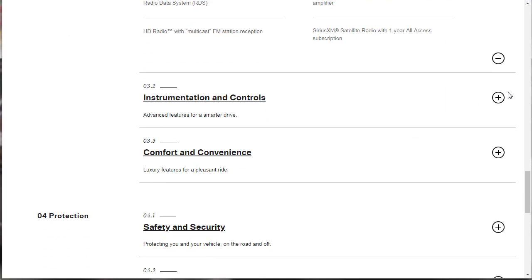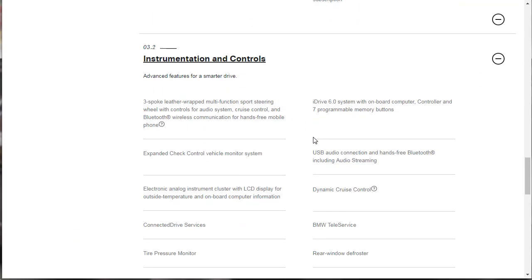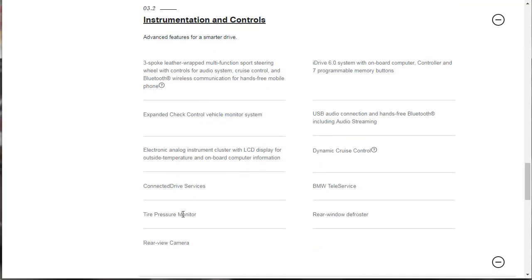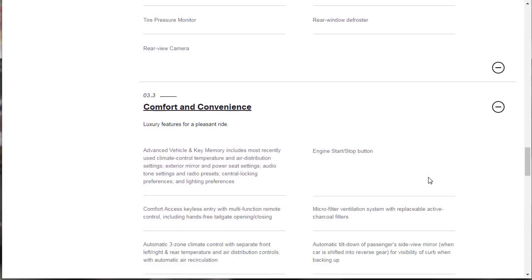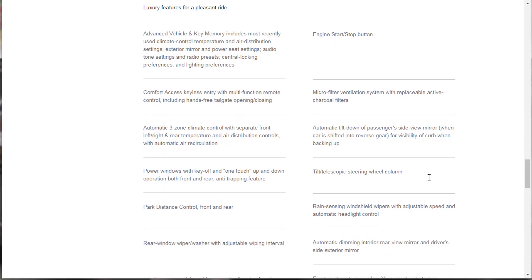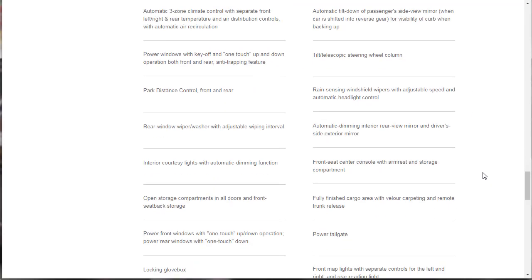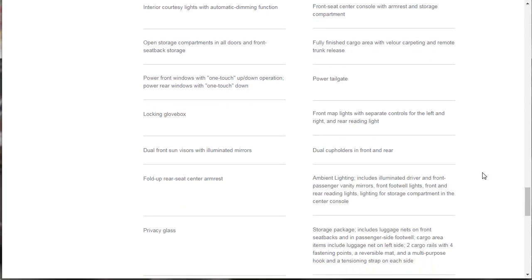I'm not even joking. That one did, and I don't see why this one wouldn't either. Got the updated iDrive, the 3-spoke leather steering wheel, rear window defogger, tire pressure monitor, rear view camera, engine start stop, advanced vehicle and key memory, comfort access, keyless entry, automatic 3-zone climate, power windows, rain sensing wipers. Do you have the side window shades? I'm kind of looking for that.